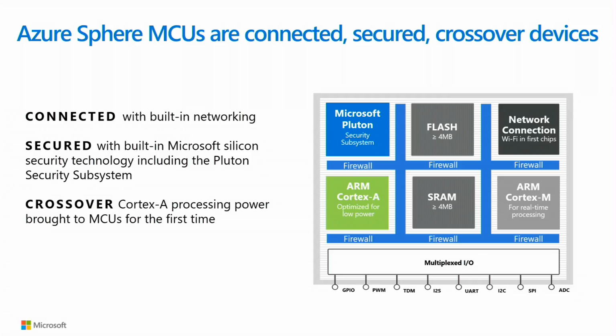I want to talk about crossover just for a second. In this case, most of the MCUs that exist today are very simple processors, very scalar, very low cost. One of the things that we wanted here was a processor that had an MMU, basically so that we could run a pretty full-featured OS. We need to be able to create page tables to do that. You need to be able to isolate processes.